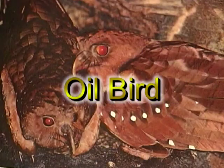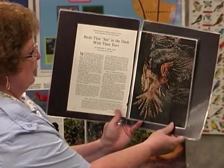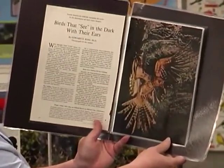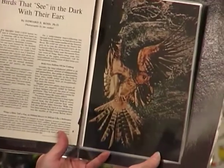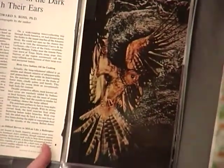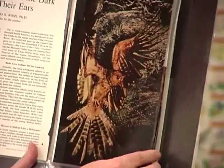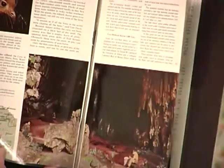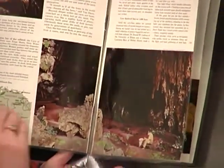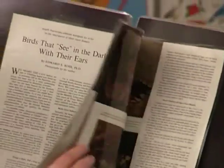There's a bird called an oil bird that lives in South America. This article says birds that see in the dark with their ears. This is from a National Geographic. These birds live in totally black caves. They go outside to eat fruit. But when they go home to feed their babies, they live in dark, dark caves.